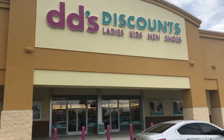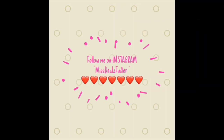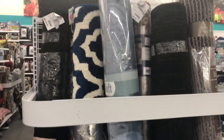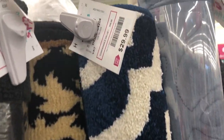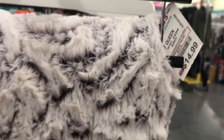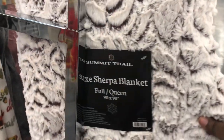Today's shopping trip is at Didi's, and if you don't know about Didi's, I'm getting ready to show you what's inside. I posted a picture on Instagram showing you guys what kind of deals this store had, Didi's Discount. However, a lot of you were not even aware that the store existed. So I was like, hey, why not do a video showing you what exactly is inside, what the prices are? This way, if you're ever in an area that has a Didi's, maybe you could stop in and see what they have.